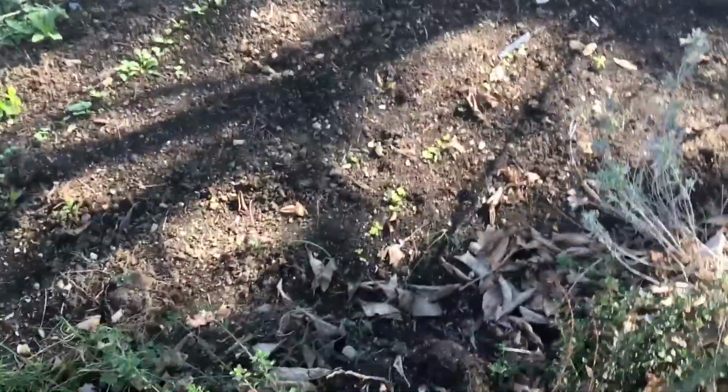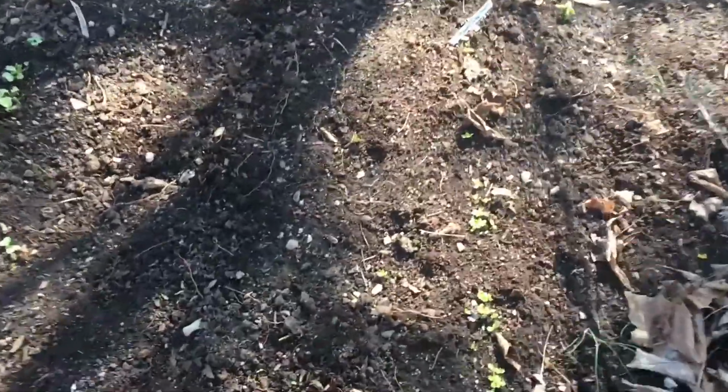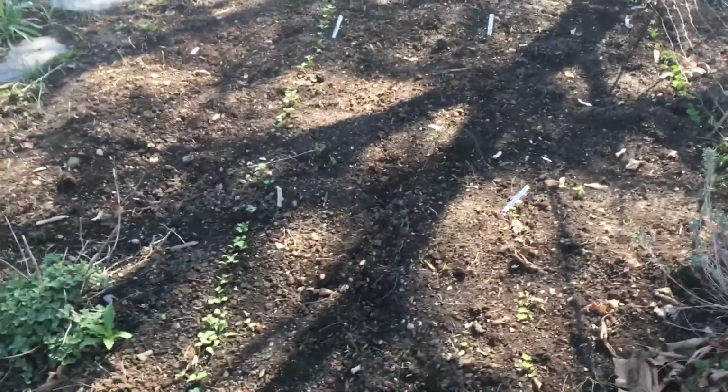But then at the end, way down there, get a little closer, you can see my final type of lettuce did come up, and that is the black-seeded Simpson. You can see all those little eyes, but they're not doing that great. So I don't know what's going on with me and lettuce.